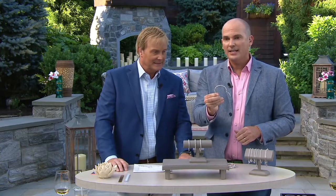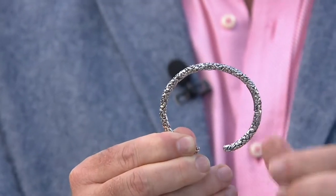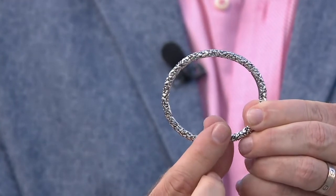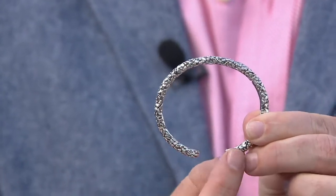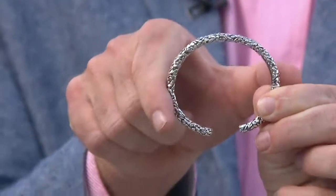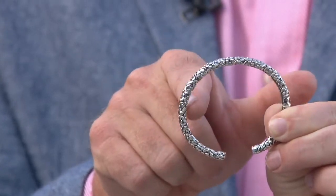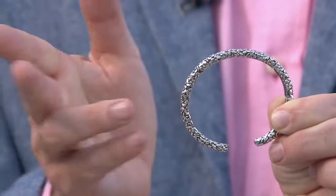Because what we do is create it with, whether you call it a kickstand or a hinge. How many of you have cuffs that don't open up? You're always worried about the space here, so they make it wider, or you're bending it to get your wrist in, and then once you get it in, what do you do? You squeeze it. Right. And then from there, silver's not the hardest material, so after a little bit of wear and tear, it ruins the integrity. You don't wear it anymore.